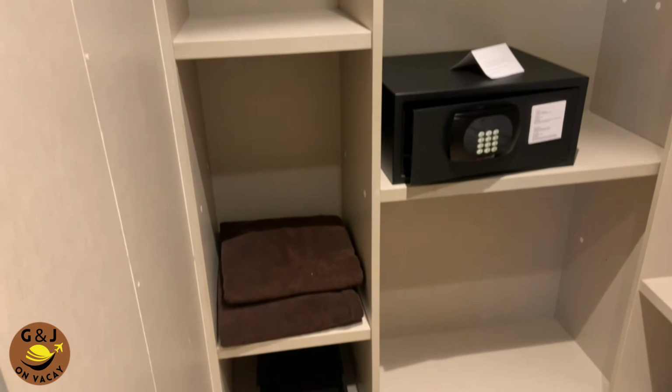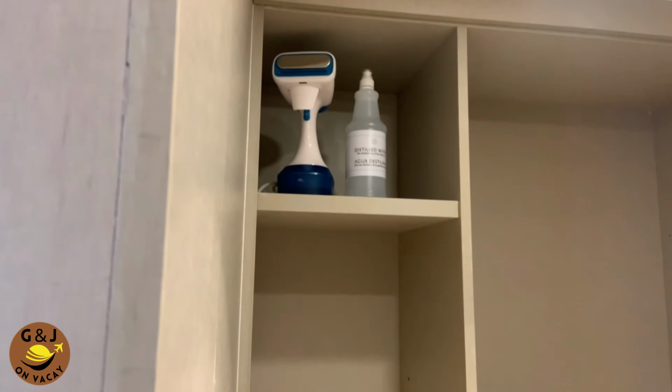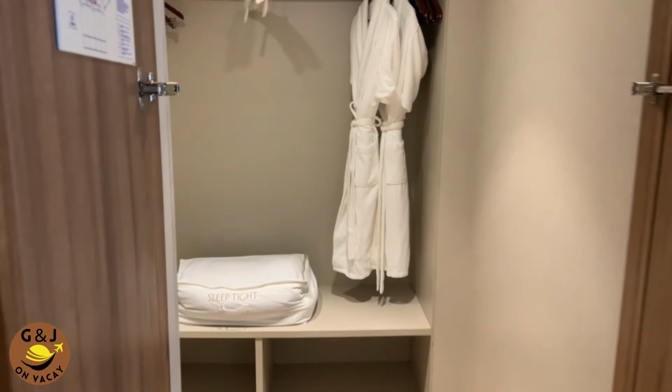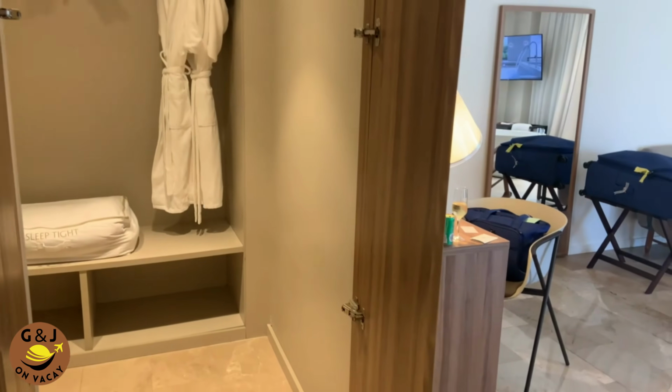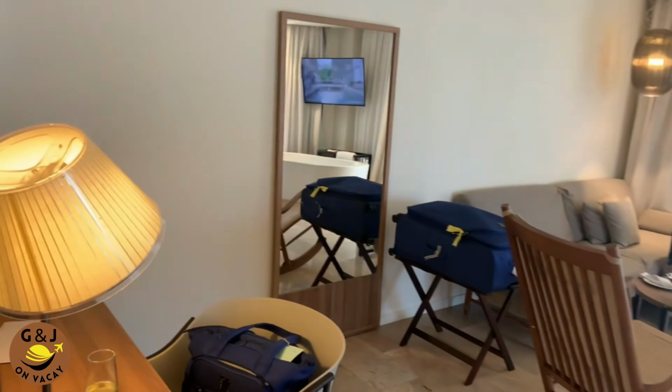You know, you're provided with robes. There's a safe there. You can actually get your shoes shined. There's a steamer. I got to say though, there is not a lot of closet space in here as far as drawers to put your clothes in, but you can stack your clothes in this walk-in closet.